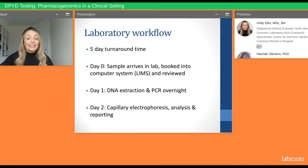However, issues can arise if we receive unexpectedly high sample numbers, as there's a limit to the number of samples that can undergo DNA extraction in any one day. Additionally, sometimes samples do not meet the minimum quality acceptance criteria, so need to be repeated. And finally, the lab does not normally operate during weekends or bank holidays, which can lead to delays in the process. And this has led to ongoing discussions surrounding a move towards 7-day working in order to meet the demands of this service.